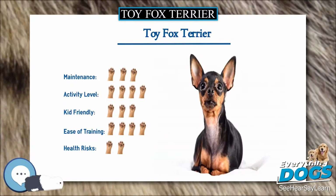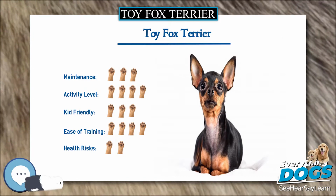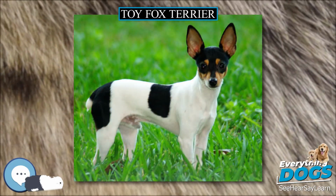Toy Fox Terriers are significantly resilient, however, as with many toy breeds, some are prone to patellar luxation, slipped stifle. Legg-Calvé-Perthes syndrome and von Willebrand's disease are uncommon.